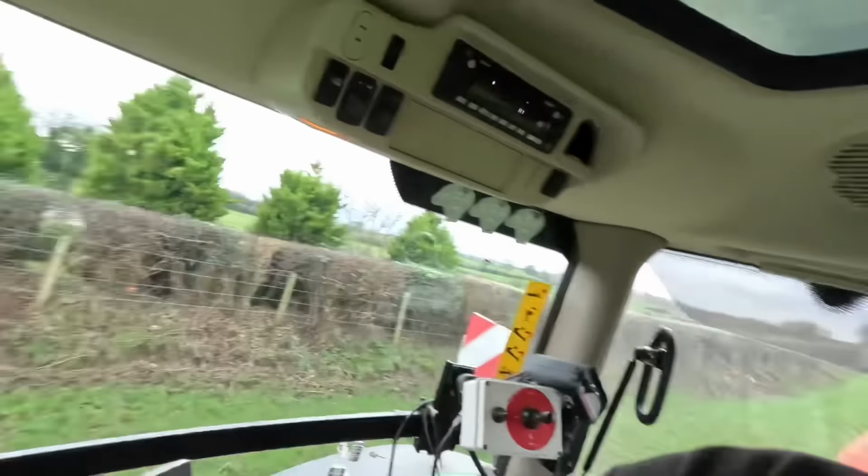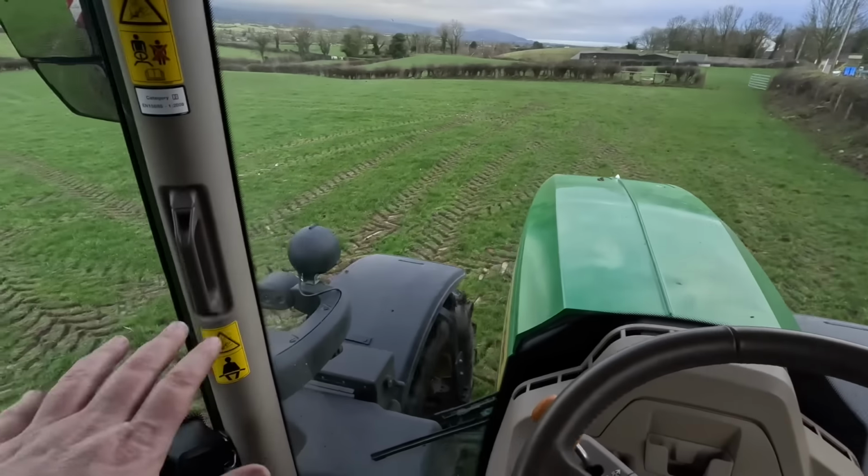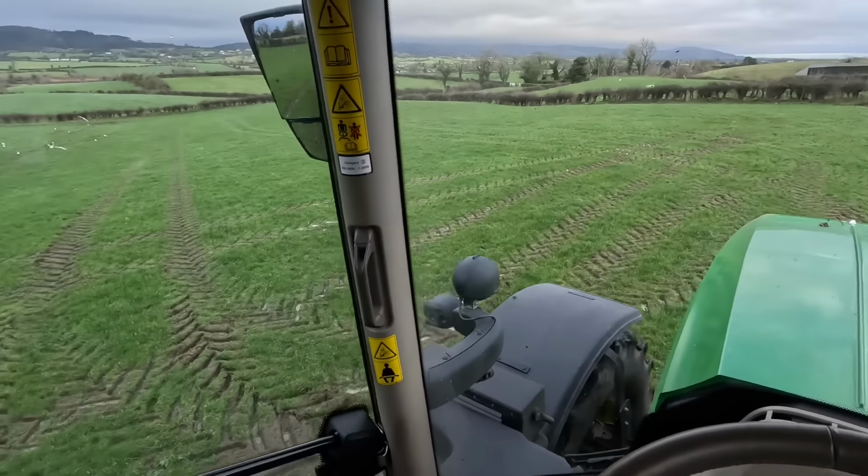Surprisingly, this isn't too bad. I actually thought it might be a bit worse. A couple of little wet spots here and there, but overall, the field is travelable. Just about. You wouldn't want any worse, really, but you can travel away on it. It is leaving little bits of marks here and there, but nothing that won't cover themselves up. Once the grass starts to grow, you'll not even see them. But yeah, surprised that it's as good as it is.